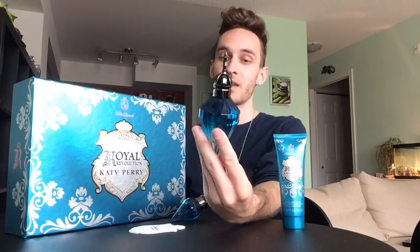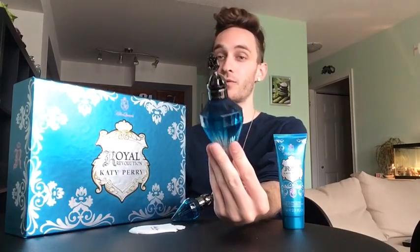So today I'm going to be talking about a Katy Perry fragrance. I've actually been wearing this one quite a bit. It's one of my favorite sort of newer celebrity fragrances that I've got. It's called Killer Queen's Royal Revolution. It's the third fragrance in the Killer Queen collection, and it's Katy Perry's fifth fragrance overall.